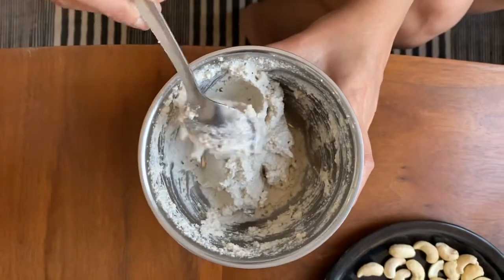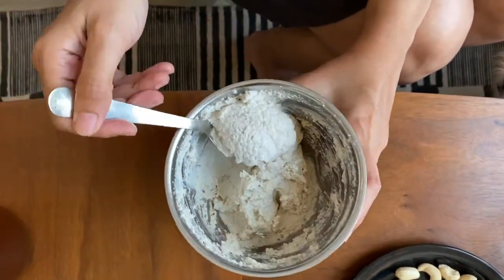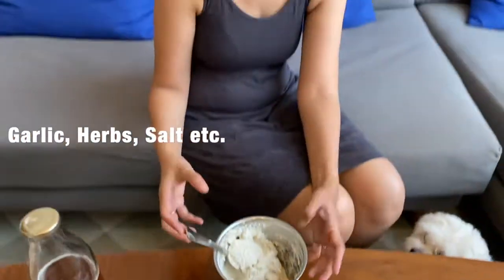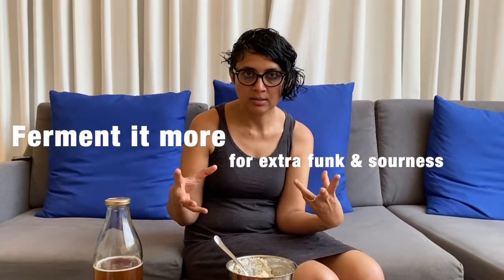So this is still a little bit coarse. I would go smoother. And at this point you can add in garlic, you can add in herbs, you can add in any flavor that you want. And if this tastes really good on its own, it's ready to eat. But you can also let it ferment a little bit more. You can get it to have a little bit of funk and get it more sour. And if you want it a little bit savory, then you can also add some salt into this.